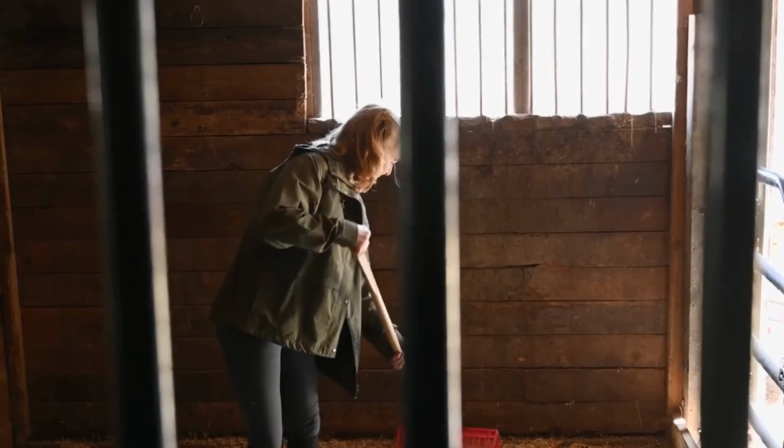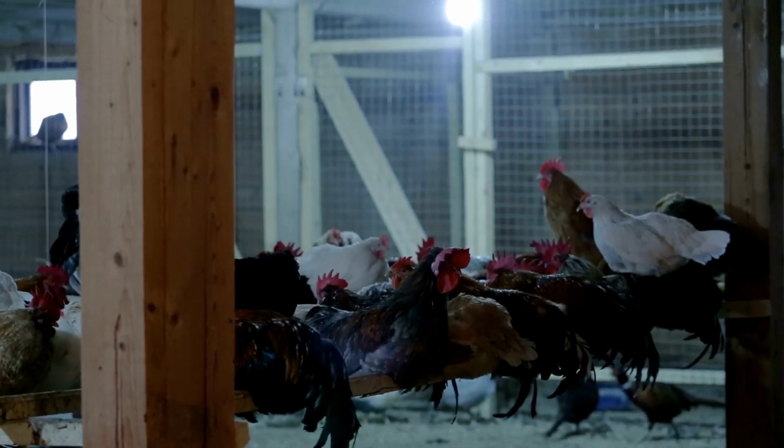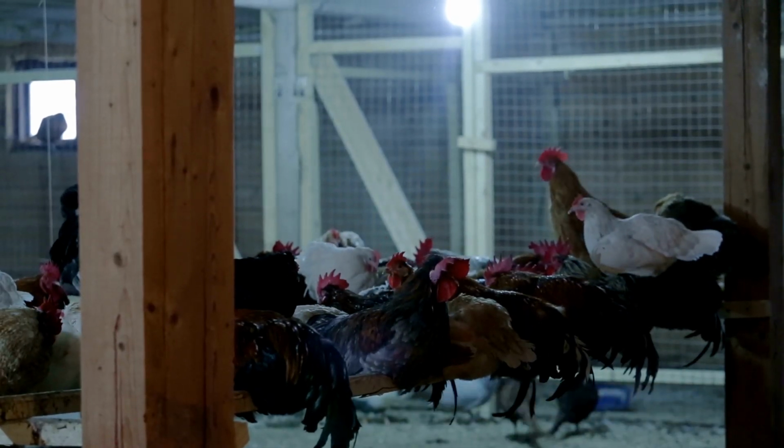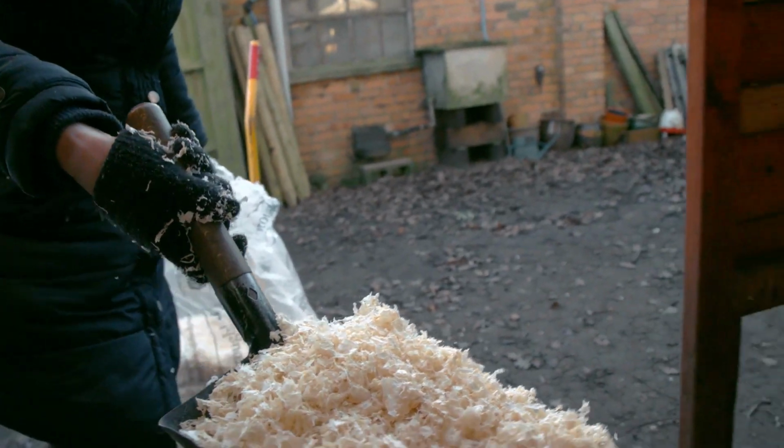Keeping your coop clean is key. Do a deep clean every month, replace bedding regularly, and sprinkle diatomaceous earth under roosts and in cracks where mites hide. Deep clean plus fresh bedding equals happy, healthy chickens.